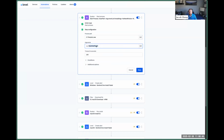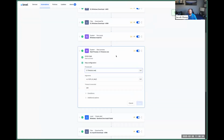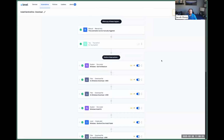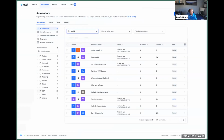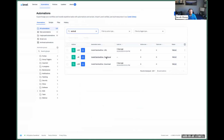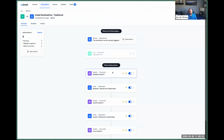And this Sentinel-1 token is actually going to be referencing the custom field. So in theory, if Sentinel-1 didn't have a bunch of extra things to check, we could just call this start process action, which would be really great. Alternatively, if we go back to the traditional example that we had before, here we can see we had variables set of all the different locations that we're trying to download from. Again, having to host that public web server.